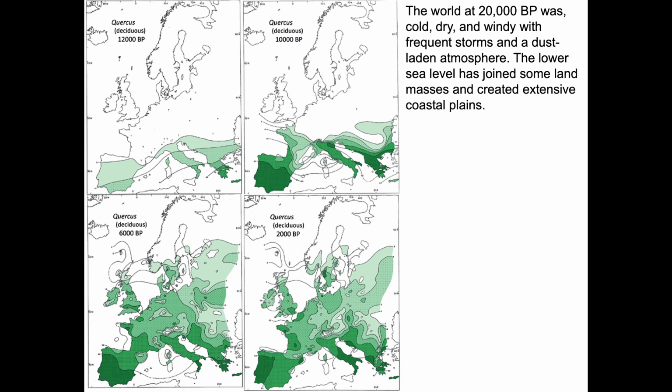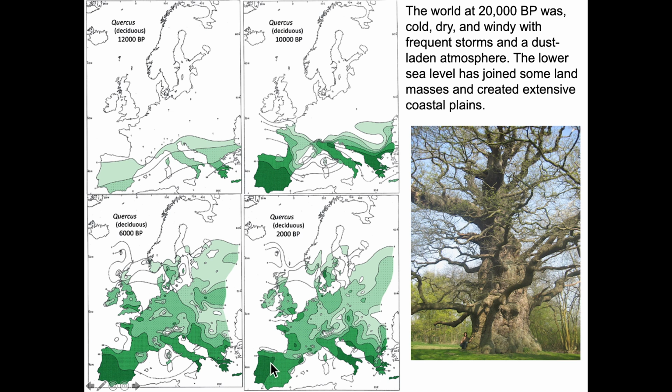When we look at Europe, this is a modern coastal map of Europe, so it's not accurate for the time period shown here. But what you can get out of this diagram is that 12,000 years ago, oak forests were limited to adjacent to the Mediterranean Sea. By 10,000 years ago, they begin spreading further north. By 6,000 years ago, we're up into Scandinavia. All of the British Isles are occupied by oak trees. And by 2,000 years ago, thick, large oak forests covered all of continental Europe except central and northern Scandinavia. So we transitioned from cold, dry, and windy to relatively warm, wet, less seasonal.